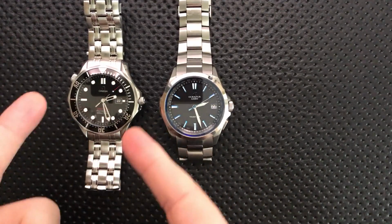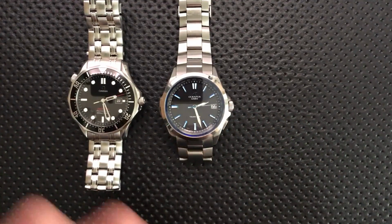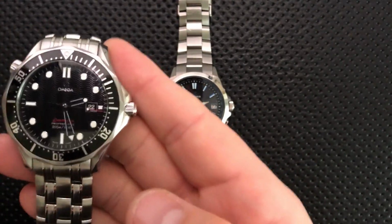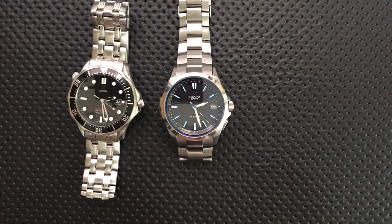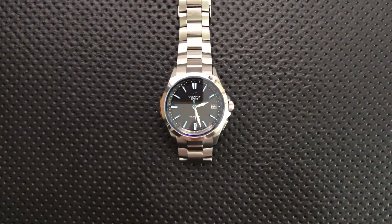It's not solar. It's not radio controlled. It doesn't have some of the features I was just talking about. But it feels like a little bit more substantial, which I've come to realize I like because it's steel rather than titanium, and it's got more of that jewelry feeling, and I'm just pretentious enough, I guess, that matters to me. But this is still absolutely a stellar watch, and it is still absolutely worth doing.